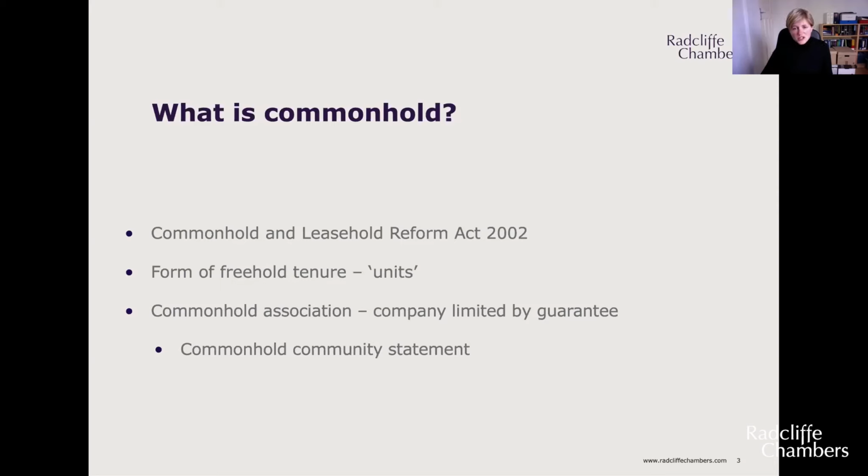A commonhold association is essentially just a company limited by guarantee. It's got some special features that make it a commonhold association, but at its core, it's just a company limited by guarantee. One of the special things about commonhold associations is that you can only be a member of the commonhold association if you are a unit holder. Only if you have a unit in the wider building are you entitled to be a member. And then the commonhold association itself holds the freehold to the building and all the communal areas in it, so maybe things like hallways, staircases, car parks and gardens.